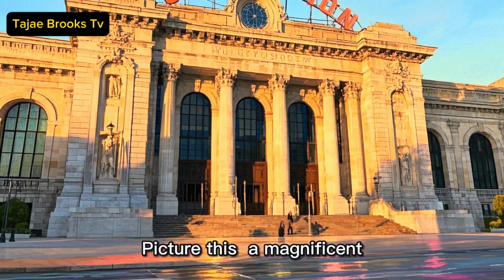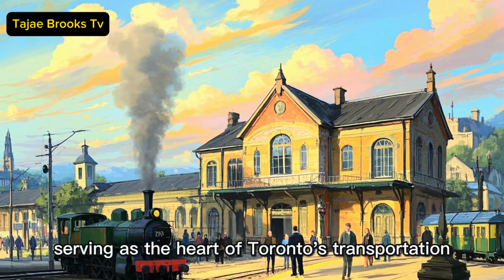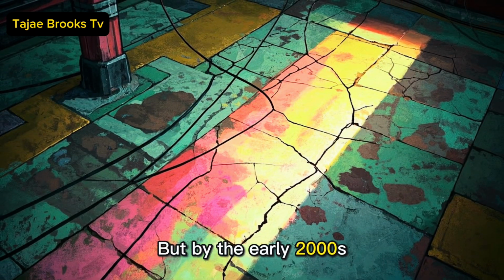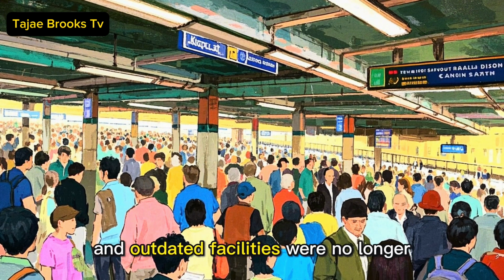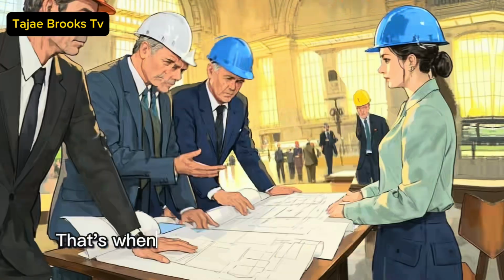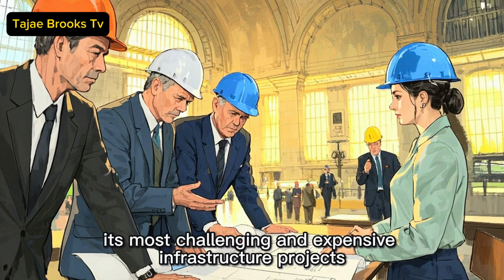Picture this: a magnificent Beaux-Arts building opened in 1927, serving as the heart of Toronto's transportation system for nearly a century. But by the early 2000s, this iconic landmark was showing its age. Crumbling infrastructure, overcrowded platforms, and outdated facilities were no longer cutting it for a rapidly growing city. That's when Toronto embarked on what would become one of its most challenging and expensive infrastructure projects.